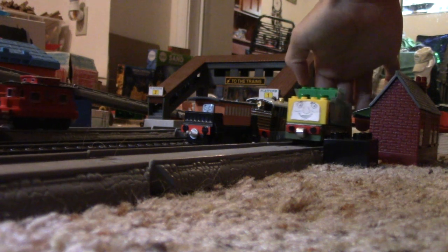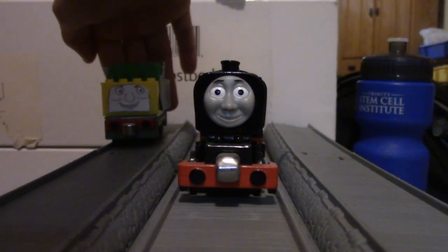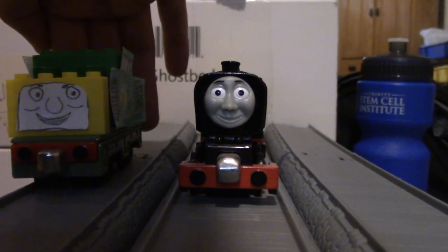Understand? Derek agreed, and he roared off. Derek eventually found Neville looking a little scared.